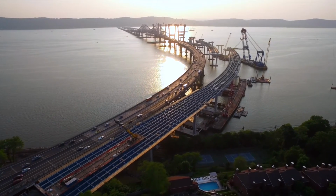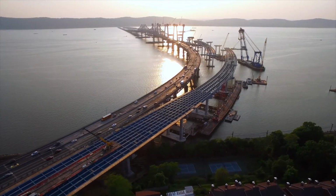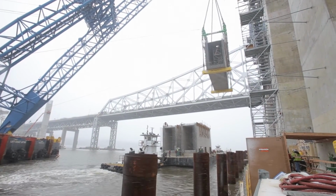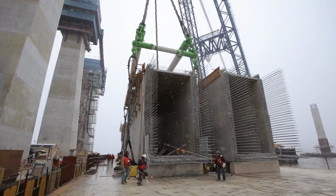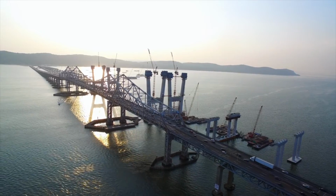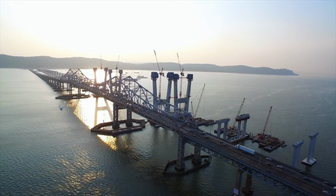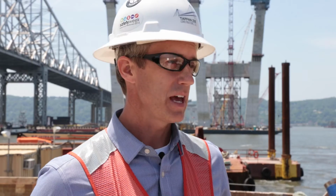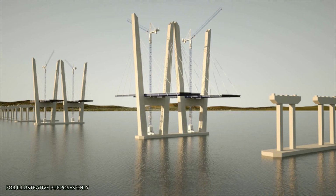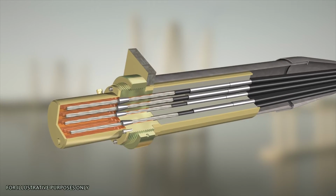Building a pair of 3-mile bridges across the Hudson River is an enormous undertaking, particularly with the challenging weather conditions that often exist on the water. Ensuring the safety of workers and the public continues to be the top priority on the project as the bridge begins to take its final shape. The big challenge that we have is with the stay cables. We've got miles and miles of stay cables, and the stay cables range in number of strand and diameter.